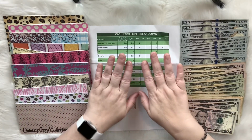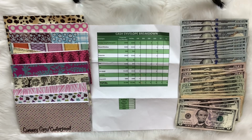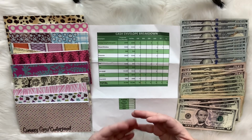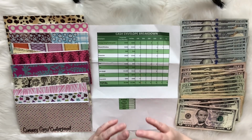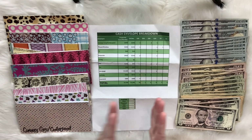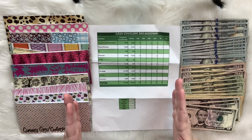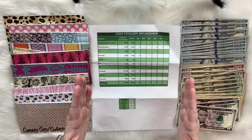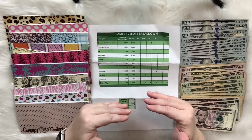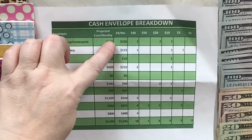So here I have my cash breakdown, my cash envelopes, and all of my cash. Basically what I do is I have all of my information in Quicken, how much my Conway Corporation and Centerpoint bills have been every month, my telephone, everything is in Quicken. So it's made it really easy for me to go back and figure out how much I have spent over the last 12 months on the energy utility bills. I took the total between all of my utility bills, like electric and gas, divided that by 12, and came up with an estimated cost of $500 per month. So that breaks down to $250 twice a month.